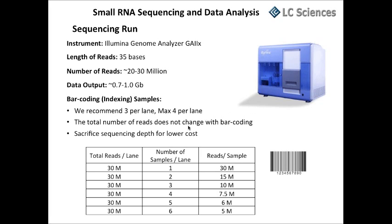And if you're interested in just profiling, you could use up to 3 samples per lane. That's what we would recommend, maximum 4. What this gives you is, in this case, 7.5 million reads per sample, which is in the same ballpark as the amount of data that you would get with a regular microarray.